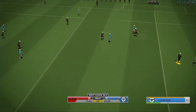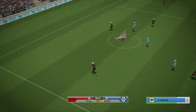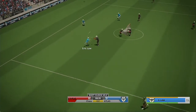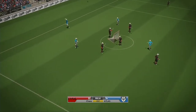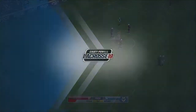Klute. Ball side center. Takes the shot. Shot goes over the goal there. Ball side right. Ball side left. Ball side center. Shoots and gets the goal. He picks up the double. The home team are now on four.